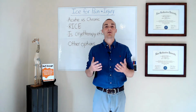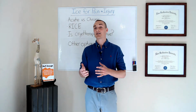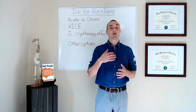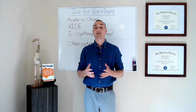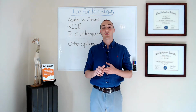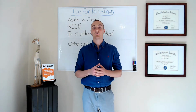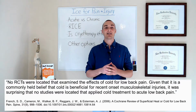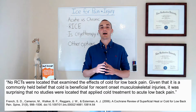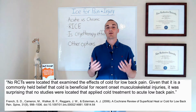But what about low back pain? Low back pain is an extremely common condition, and very commonly people use ice both in sports medicine, in chiropractic offices, in rehab offices, and then the general public. A lot of people are using ice to treat both acute and chronic low back pain. So Cochrane did a very large systematic review and literature review in 2006, and they stated that, quote, "no randomized controlled trials were located that examined the effects of cold for low back pain."